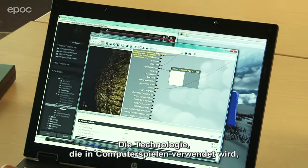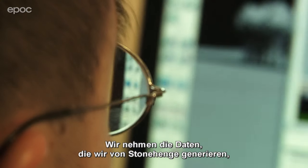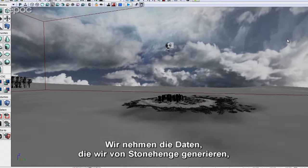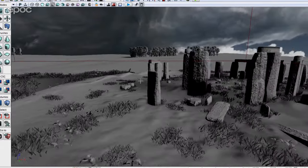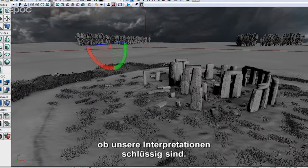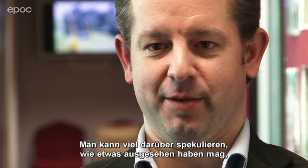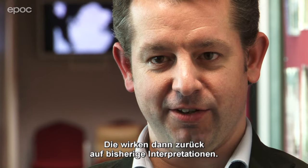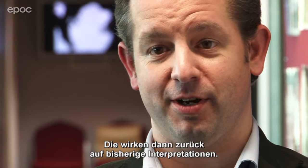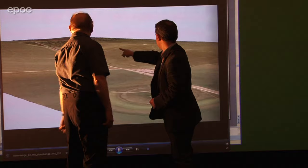Because there's been so much investment and development of computer games, it means there's a whole new way of engaging with the world. So what we're doing is we're taking the data we generate at Stonehenge and we're bringing it into the environments you can get into computer games. It allows you to start looking at how your interpretations work in reality. So it's very easy to talk about how you think it might have looked, but then to actually see it, you start questioning yourself. It raises new questions, new ways of thinking about what you're doing. And I think that is really critical because it feeds back into the whole interpretation process. So it's both exciting and also enlightening, at least through the generation of new questions.